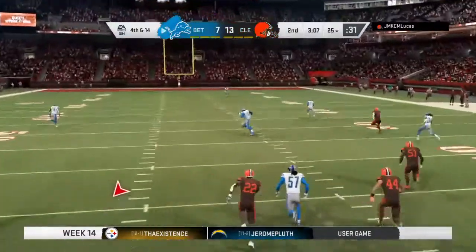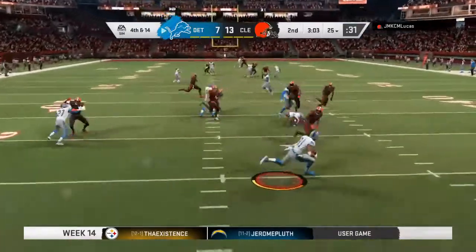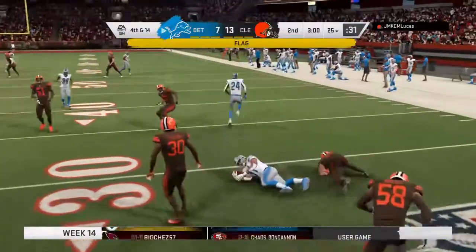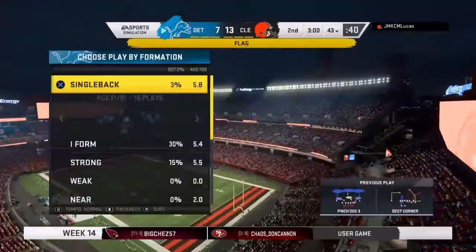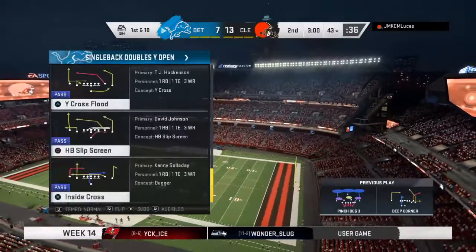He's been a busy man here in this first half as he gets it away. This is taken at the 18. A spin. Oh, and he's taken down here by his face mask by the looks of it. And a penalty flag is going to give a much better starting position. So that flag will cost him 15.